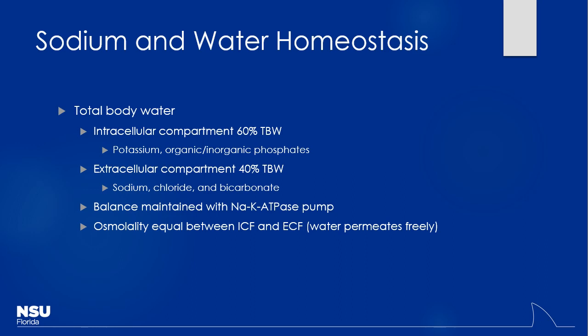Now, when you think of isotonic fluids, what do you think of? Normal saline, think of lactated Ringer's, right? And again, what is normal saline? What concentration? 0.9%, right? How many milliequivalents of sodium is that per liter? 154. It's good numbers to remember coming up here, okay?